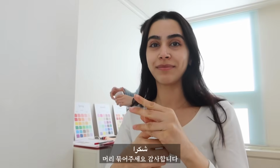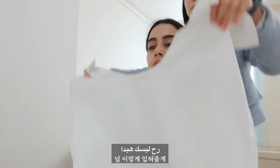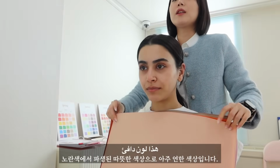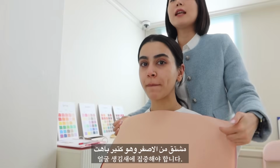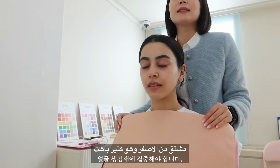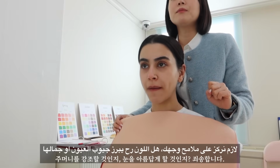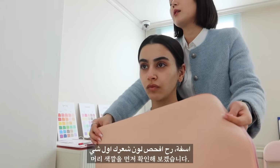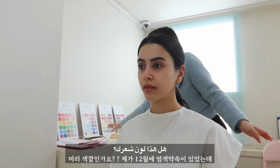Thank you. Yes, I will put this gown on you. So, this one in front, this is a warm color, which means yellow-based. And this is a very light one, like a pastel. We can focus on your features right now. Will there be more dark circles? Will there be more shade? And will there be more natural color? Oh, sorry, Lena. You know what? I will check your natural hair color first.